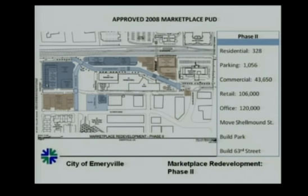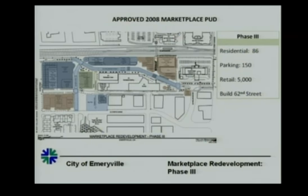It also included removal of the UA theaters and construction of a combination of residential, basically residential uses, and also the park, the expansion. There's an existing park, city park, and a part of this project included adding to that new park, and also a retail pad in the park itself. And the final phase would be this area that has been created as a result of the relocation of Shellmound, and this would be a residential building with some parking and with some retail, as well as construction of 62nd Street, which is right here.